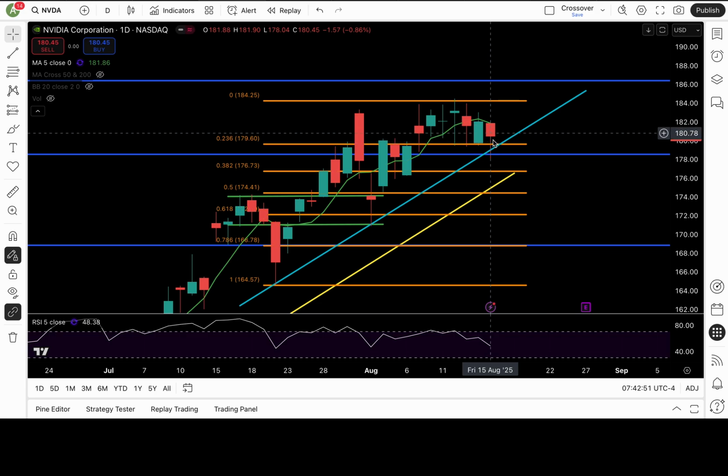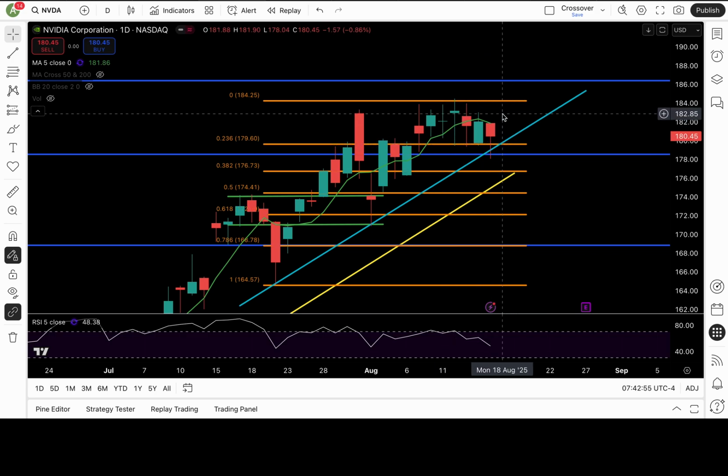We've yet to get it. And if it is a bounce from here, because it did hit the bottom of the chop range, they'll need to clear 182 to get us back to 184. Chop phase does not end until we get a close or a multi-day close either above 184 or below 180. So still, guys, I'm overall neutral on NVDA until we break that range.